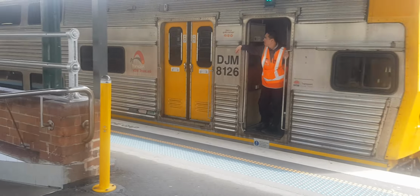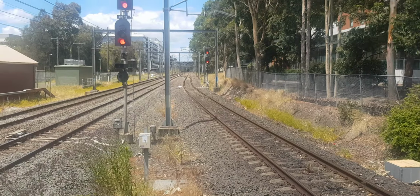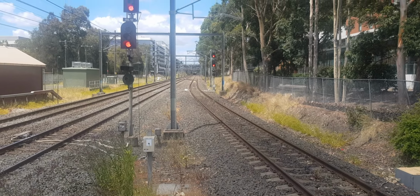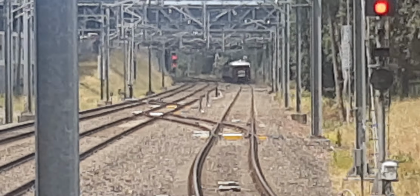V39 into wherever it's going. Now, time to go to Rhodes. Okay, I'm at Rhodes now. We have F1 returning. It's all the way over there.